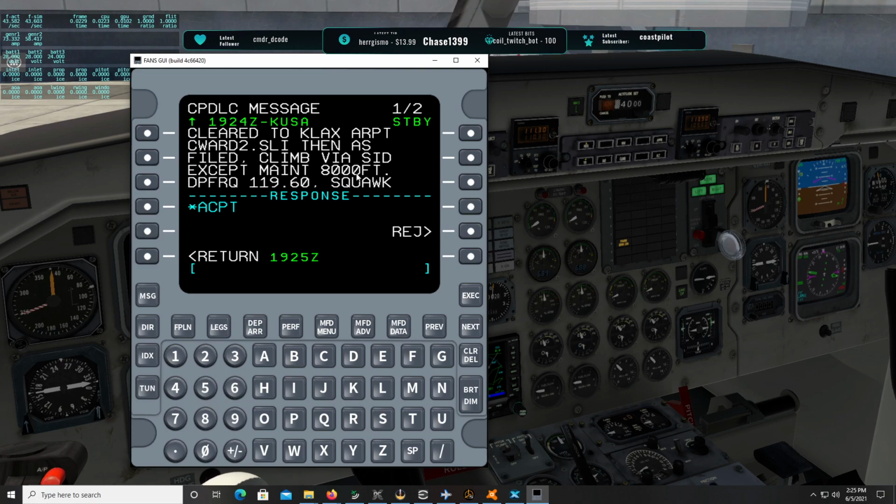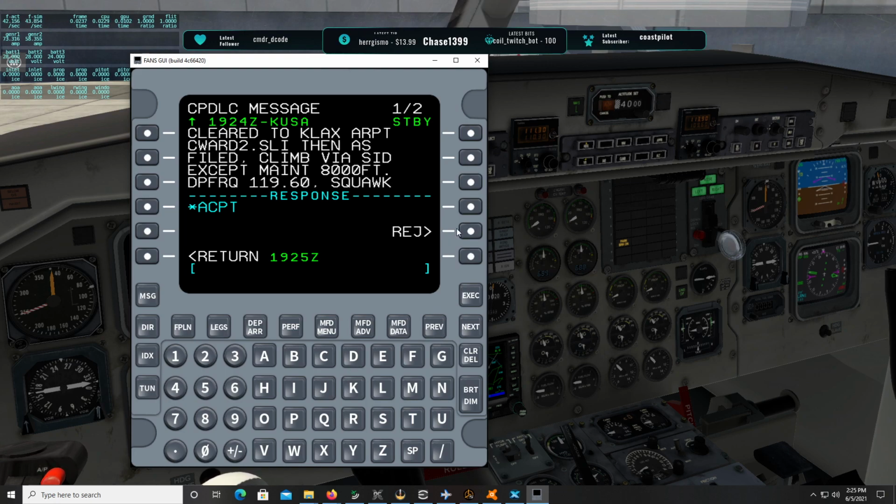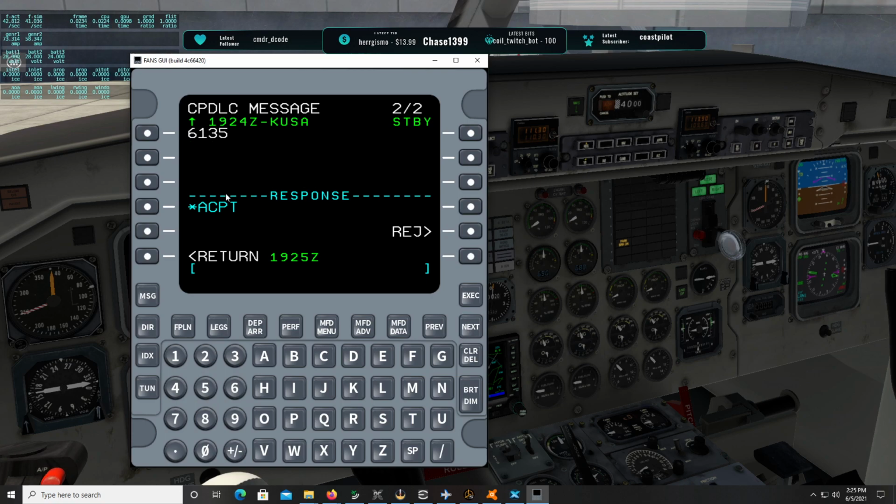19.6 is departure, and squawk is 6135. 6135, and I am good with that. Don't need to reject it. 6135, we'll accept it. That closes out our clearance request.